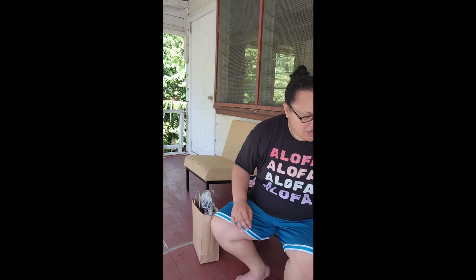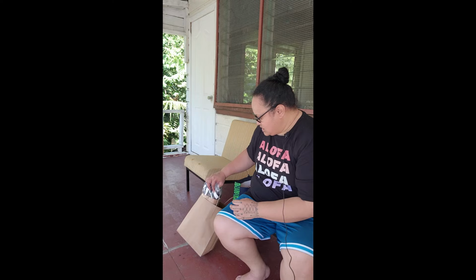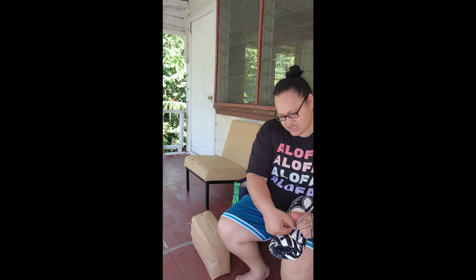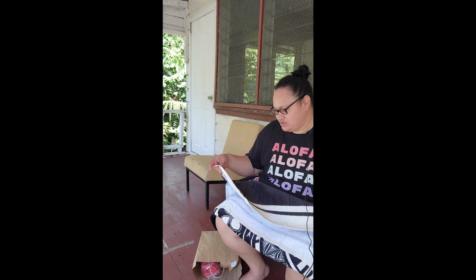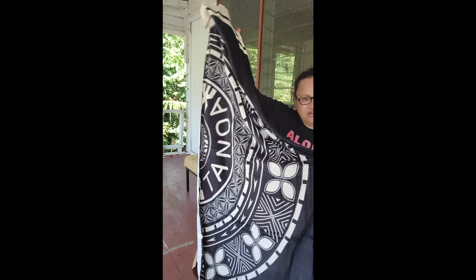And we also got these towels, Tanoa towels. So I got one for me and my sister. See, they're pretty thin towels, but when you're going to the beach, that's probably all you need. My one is black, it's got Tanoa and the beautiful Tanoa designs. I love it. It's beautiful.